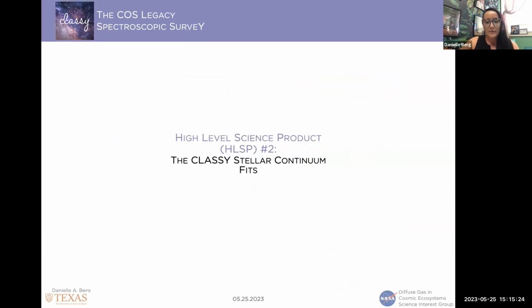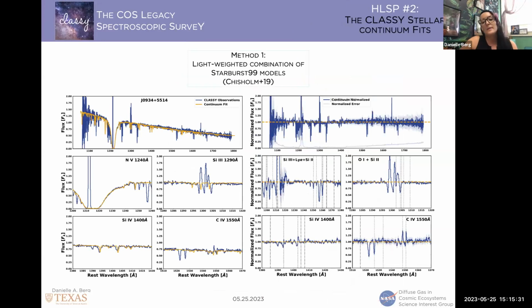All right, these spectra, we hope to have a data release soon for the stellar continuum fits, but they've all been fit by Peter Senchyna. And they've been done in multiple ways. So the first way, just showing you two examples here, was using kind of a standard combination of Starburst99 single burst models, but using a linear combination that are light-weighted. So they'll be dominated by this youngest burst that's happening, but you can add other contributions into there, and they do a really good job of fitting everything.